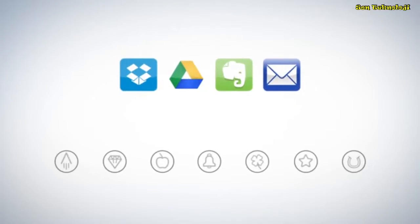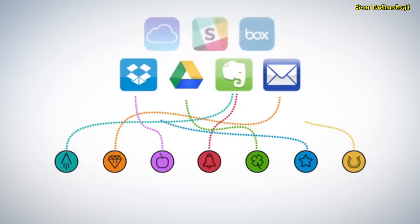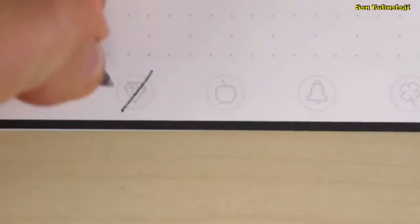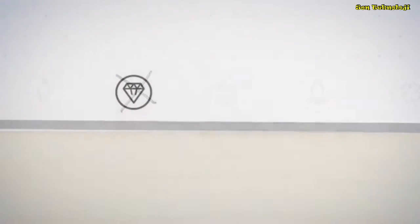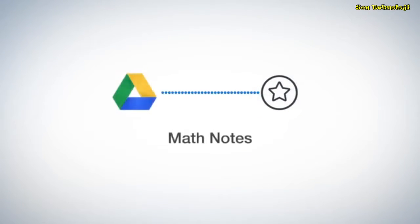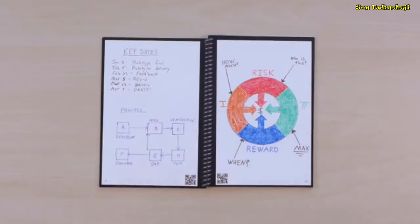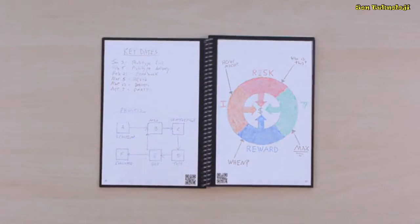Each Everlast Notebook page has 7 symbols. Set up the Rocketbook app to assign each symbol to a location within Dropbox, Google Docs, Evernote, or many other services. You could configure your diamond to send meeting notes directly to your shared team folder in Dropbox. Or students could configure their star symbol to send notes right to a math folder in Google Drive. So you can make your list, break out that diagram, or color in that drawing. Then tomorrow, start your day with a brand new notebook.